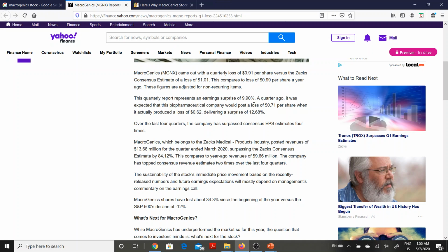Usually, when you have an earnings or revenue surprise, the stock tends to jump. But there's always a situation where the stock drops after the surprise. A quarter ago, it was expected to post a loss of 71 cents, but the previous quarter actually posted 62 cents, which is better than the estimate. So basically, over the last 4 quarters, this company performed better than the estimates and forecast expectations. Which is good. That explains why the stock jumped.